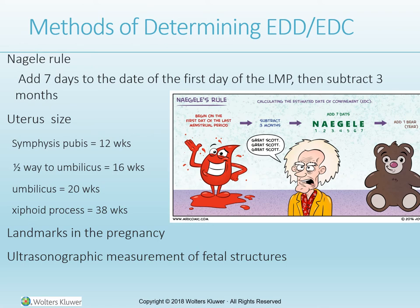Let's look into other ways that we can validate the gestational age. And this is by noting landmarks during the pregnancy. When we initially are able to detect the fetal heartbeat by Doppler, that will be somewhere between 10 and 12 weeks. Quickening typically occurs around 16 weeks for multigravidas and 20 weeks for primigravidas.